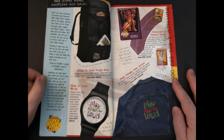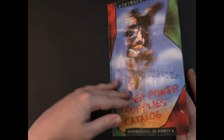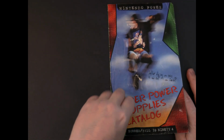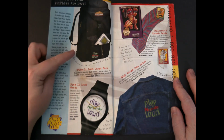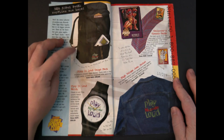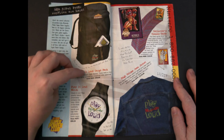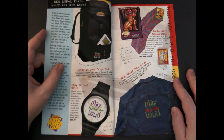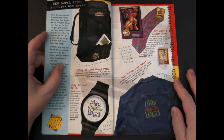The choice is yours. So what kind of stuff could you get from the Nintendo Power Super Power Supplies catalog back in summer, fall of 94? Well, a Play It Loud cargo pack. So High Sierra, Expedition Weight High Sierra pack with full-length cargo pocket and a zippered side opening. So this is just a hiking backpack. 35 bones. What's it say there? Hey, you were going to buy one anyway with those stamps.